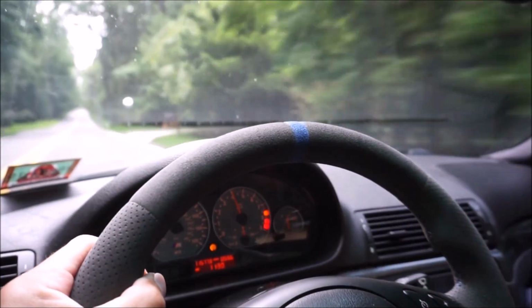Yeah, this car's got some grunt. Hey guys, it's Glenn from glenscarcollection.com, and we're driving one of my favorite cars. I used to own one, like I said, an E46 M3 coupe with a 6-speed manual transmission.